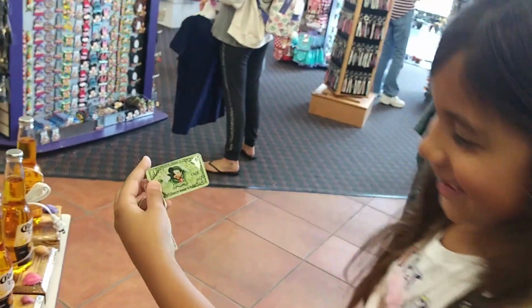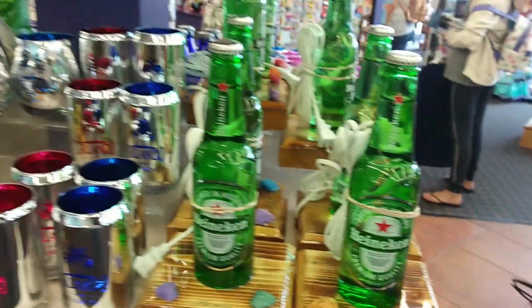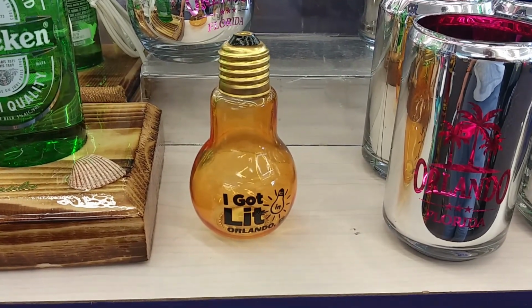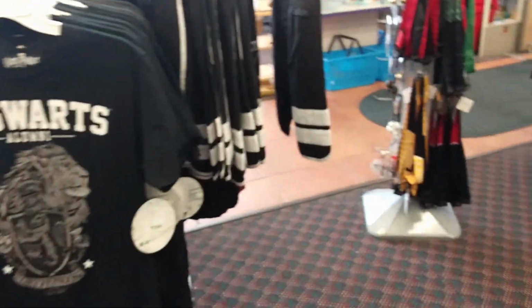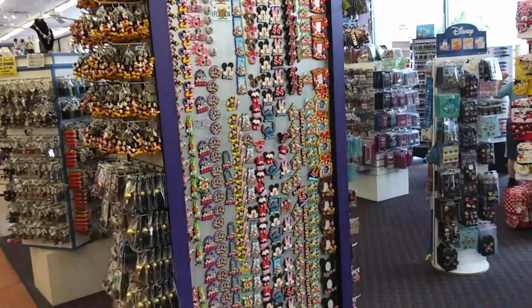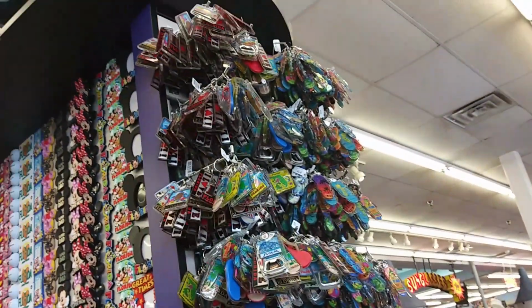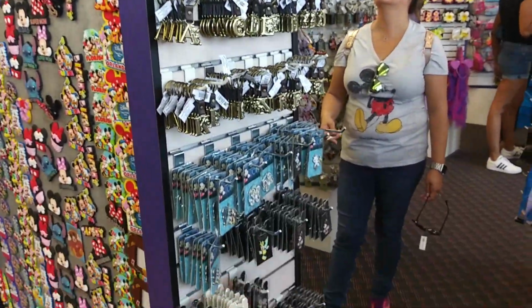What? A $1 bill with Mickey Mouse, a keychain. That's pretty cool. Yeah, Dad, you love Mickey Mouse and you love money. Holy cow, there are a ton of magnets here. I'm not sure you could even reach the top ones. And more keychains than I think you could ever use. Like, every kind.